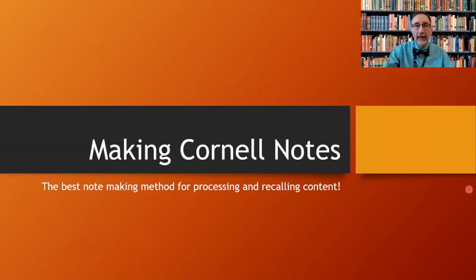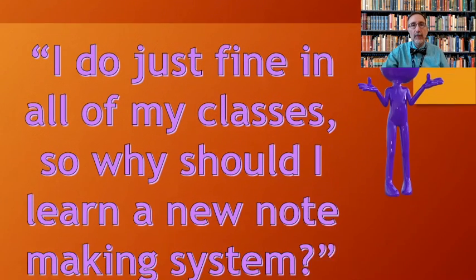So let's take a quick look here at Cornell Notes. Cornell Notes were developed at Cornell University, and they are taught to every Ivy League freshman these days. These are the best students probably in the United States, and they're still being shown study skills. So this is a method that really works when the content becomes difficult. So let's take a look at what Cornell Notes is.